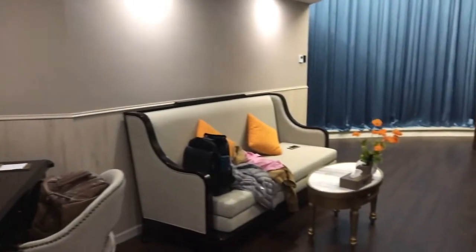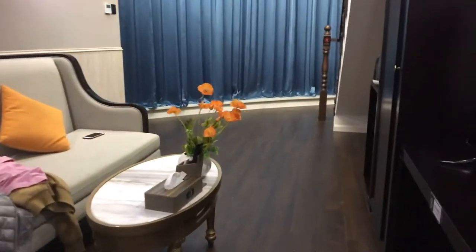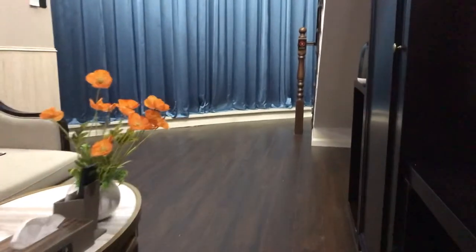First night in Chengdu, the hotel was fine. The only thing is it's designed for people who are 1.50 meters, but for my height it's kind of too short.